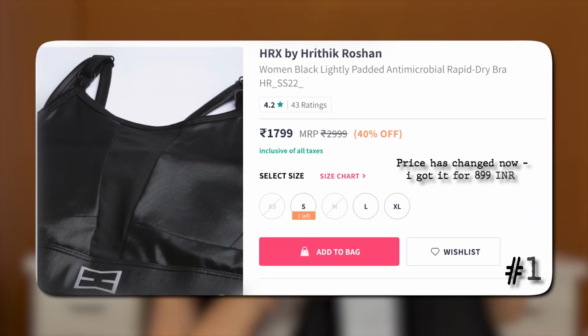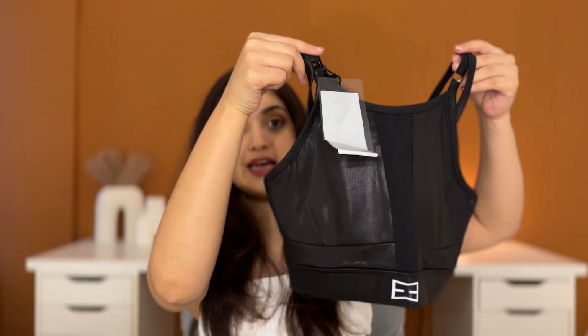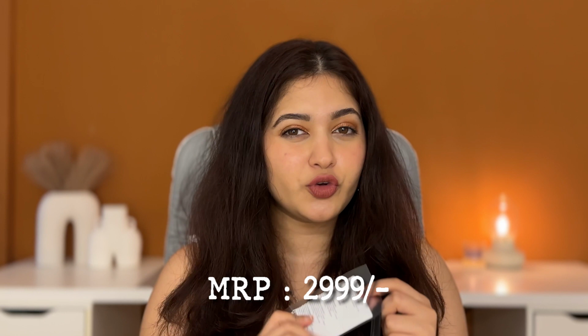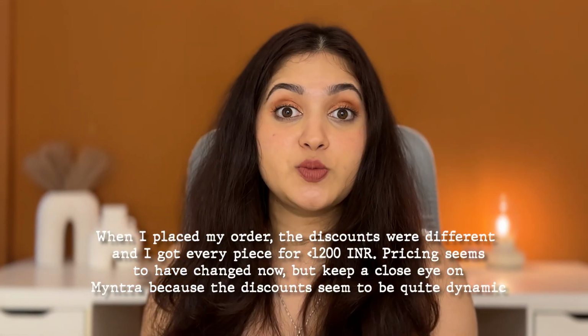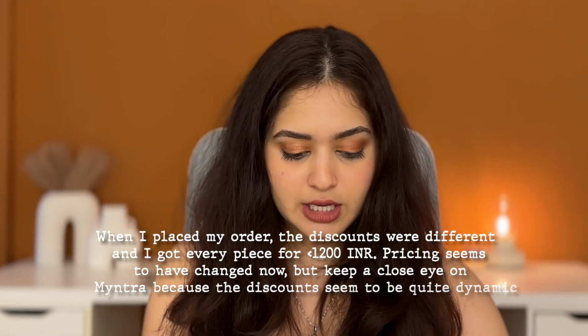The first activewear piece I have here is a sports bra. This is what it looks like. Now I was honestly very excited for this piece. Over here the price tag says MRP 2,999, but I don't think I got this for more than 1,200 rupees. Everything in this haul today is below 1,200. Most pieces are under 1,000 rupees, so that's a plus.